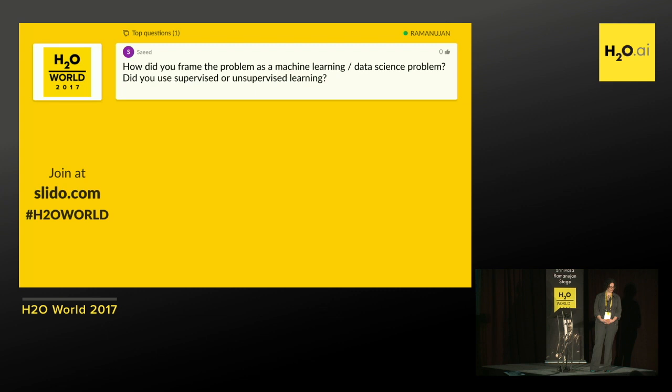So the question is, how did you frame the problem as a machine learning data science problem? Did you use supervised or unsupervised learning? Okay, so there is no the problem. There are many, many machine learning and data science problems in the entire system. Some of them are pretty straightforward, the ones that are related to computer vision.